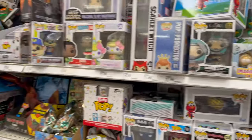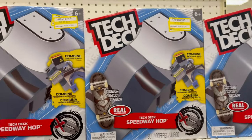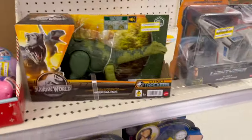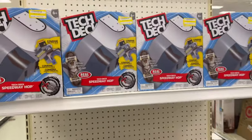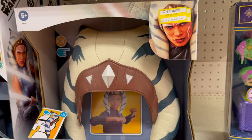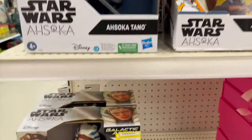All right, I'm gonna check out some of these clearance items. All right, so here's one clearance here. This one we saw earlier for $8. Speedway Hop, these right here. 209, little mini fades. Okay, let's see what else they got. All right, here's Ahsoka for $9. Something else for 14. Wow, it was originally priced 45, that's crazy.